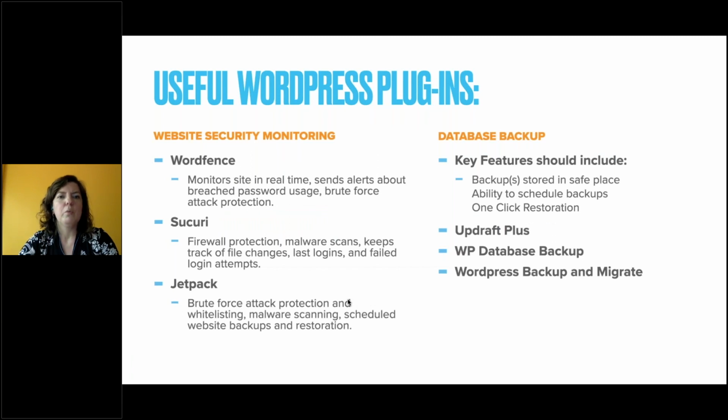So let's see here. Useful WordPress plugins. This is a list where I have some website security monitoring. I have used all of these on the left. I really like Wordfence. Their free version is really, really good. Security is also really excellent. Most of the clients that I know that are using Security have a paid version of it, but they send you updates and login attempts and stuff like that. And then same thing with Jetpack. Once again, they'll send you an email if there are people trying to get into the site or multiple logins that have been rejected, something like that.